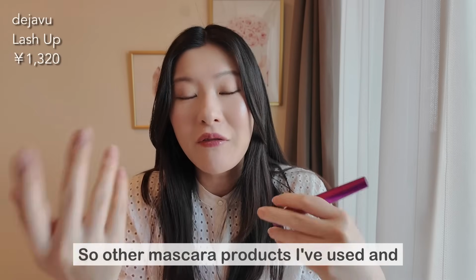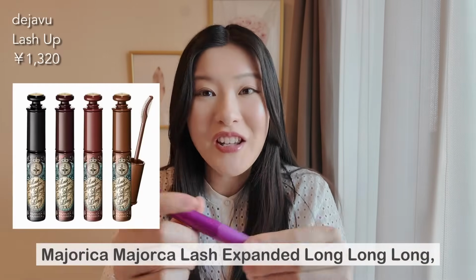Other mascara products I've used and loved are the Majorica Lash Expander Long.